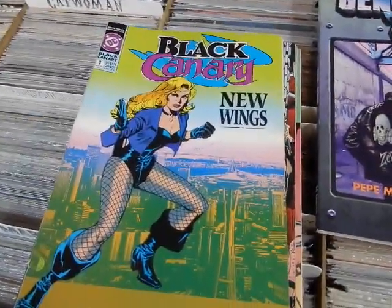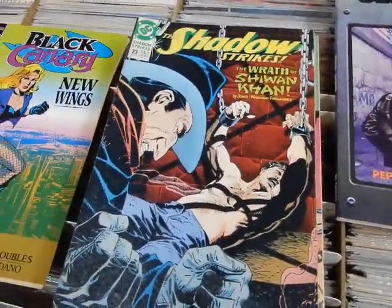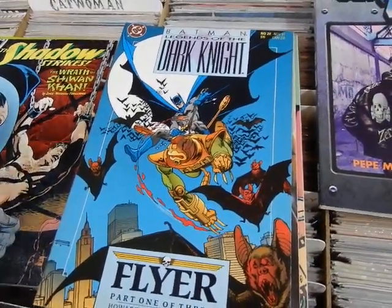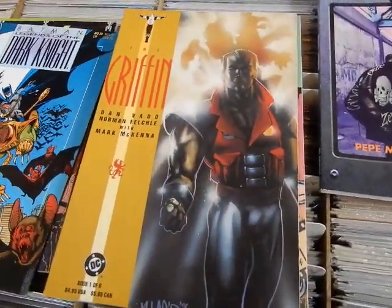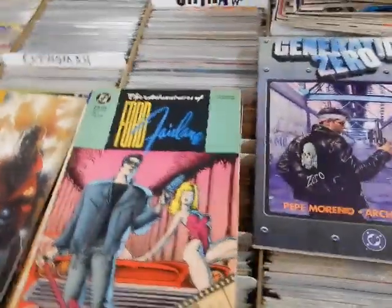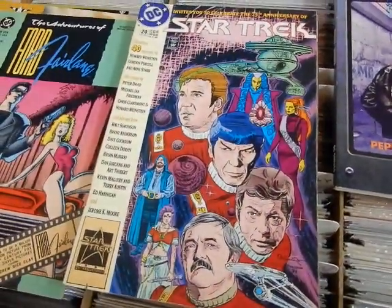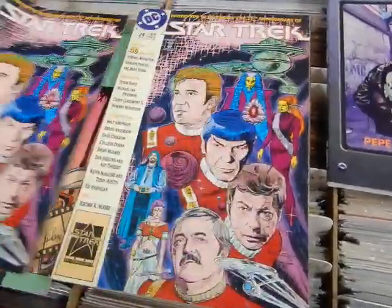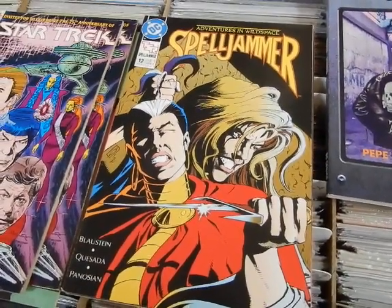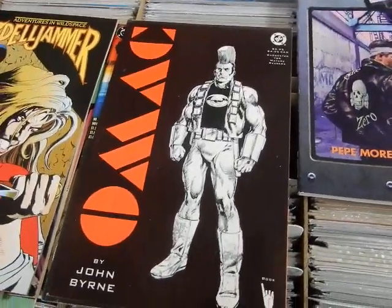Some just DC comics from the 80s and 90s. You got Black Canary. There's a Shadow Strikes. There's a Legends of the Dark Knight 24. The Griffin, number 1 of 6. Adventures of Ford Fairlane. Who remembers Ford Fairlane? There's Andrew Dice Clay. Star Trek number 24. There's 2 copies of that, in fact. We've got a Spelljammer number 12. This was part of TSR Comics. OMAC number 1 by John Byrne.